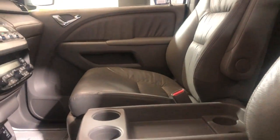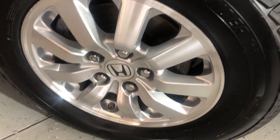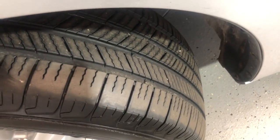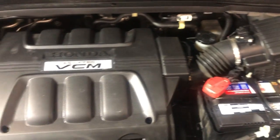And let me just open the hood so we can take a peek under the hood. Look at these beautiful alloy wheels. They are free of scuffs. Nice tires, all matching all around. V6, 3.5 liter engine. Beautiful, nice and clean under the hood as well.